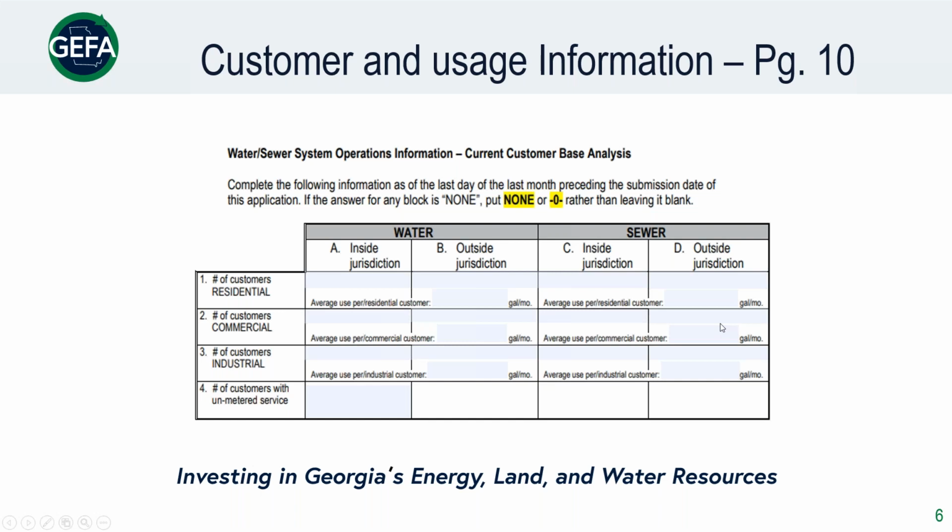Page 10 of our loan application is where we ask borrowers to provide customer and usage information. Here we are asking them to provide the water customers, inside and outside, the number of customers and average usage, whether the system average usage or residential customer usage, and the same for sewer inside and outside, commercial and industrial.